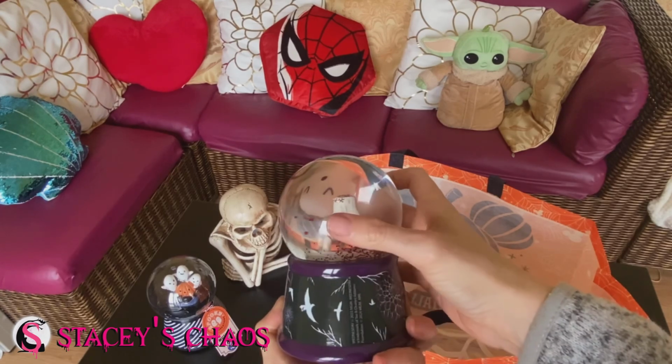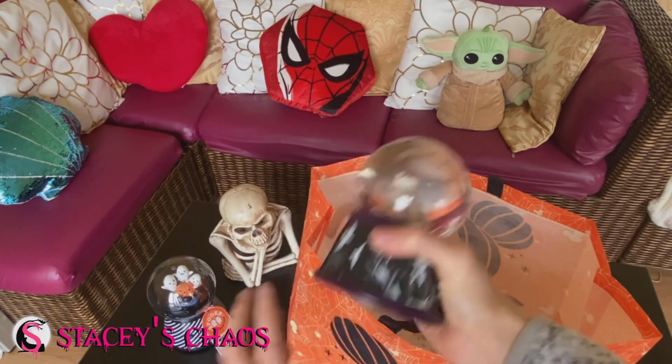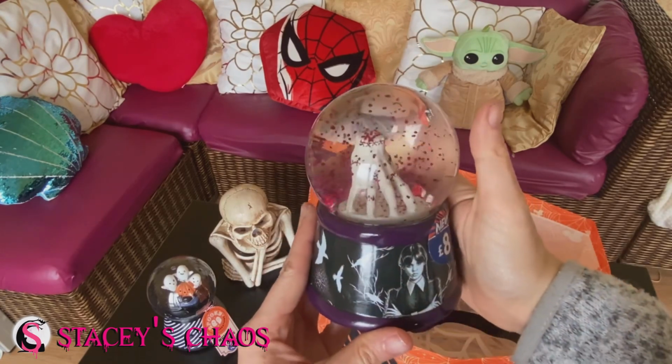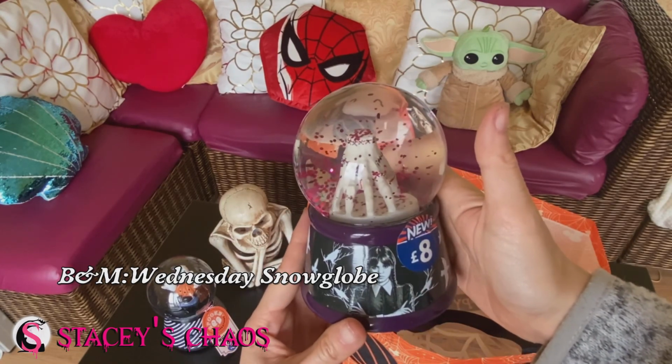Yeah, I found this Wednesday snow globe from Addams Family. And I think this one is based on a TV series. Inside the snow globe is Thing from the Addams Family, the hand you see.